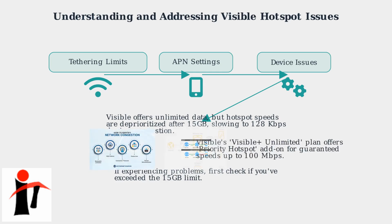Visible's Visible Plus Unlimited plan offers an add-on to test Priority Hotspot, which guarantees speeds up to 100 Mbps. Keep an eye on Visible's website for official release by Q1 2026.